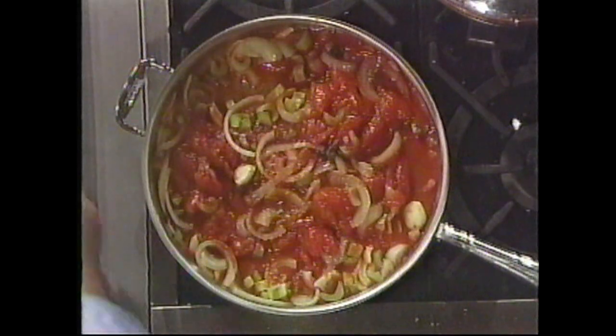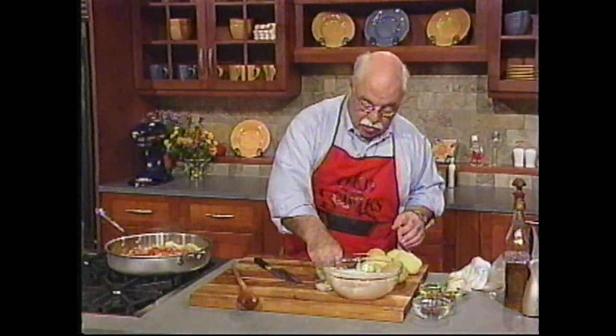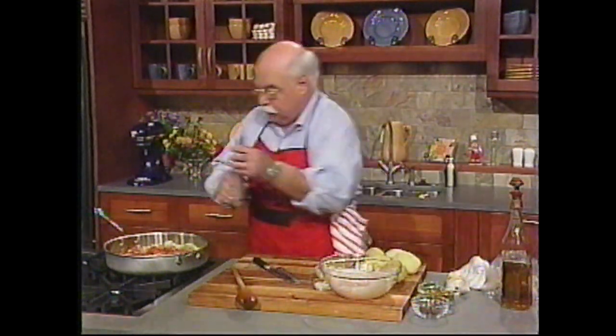Okay, and now we're going to flavor the sauce. One of the things, of course, a little salt and pepper, a little bit of salt, my wacky pepper mill.